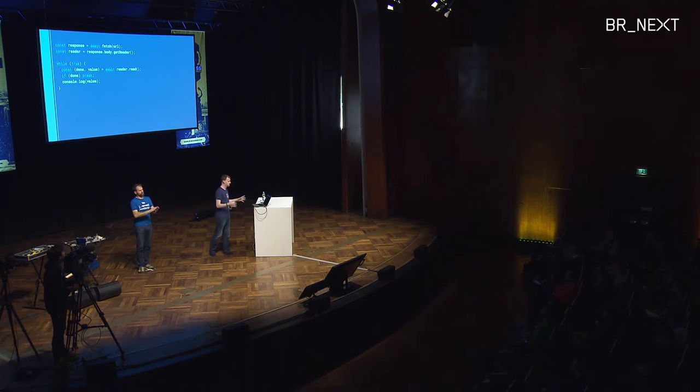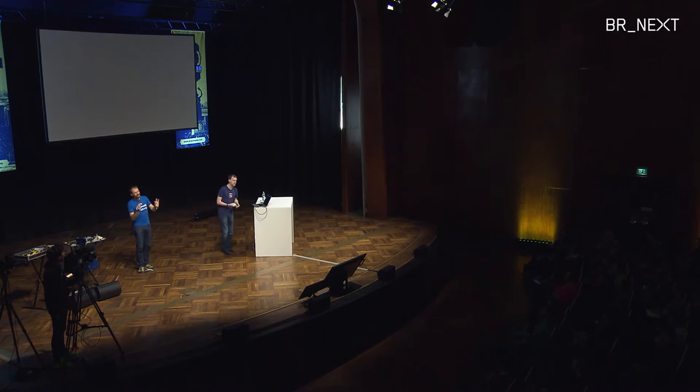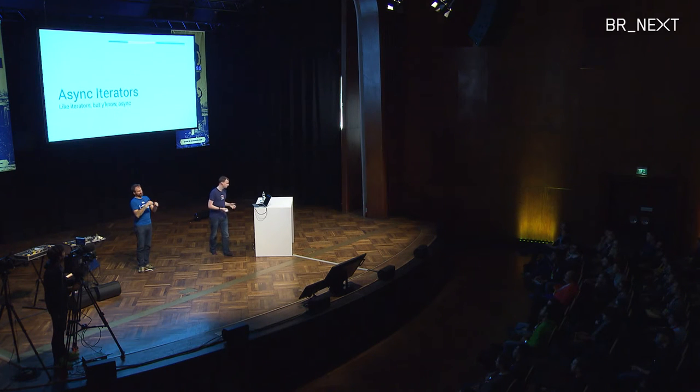I think keynote talks are supposed to be fluffy and inspiring, but I don't know how to do that, so I'm just going to show you lots of code. I hope that's okay. But this code in particular could be nicer. While true loops always make me nervous, probably for no good reason. But that brings me on to the first future feature that we'll be launching in 2017, and that's async iterators.